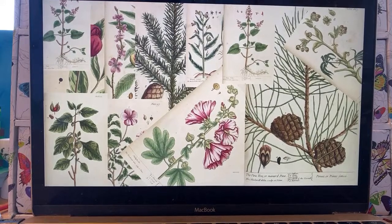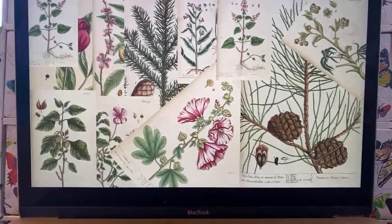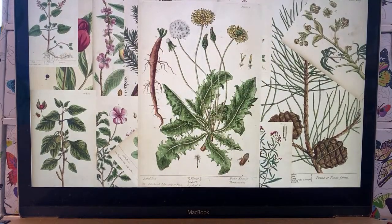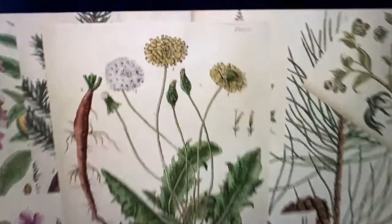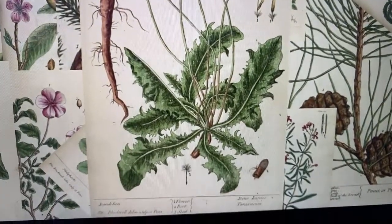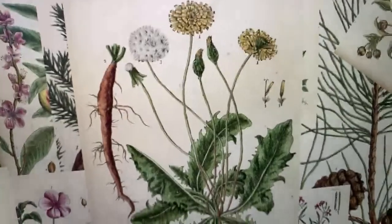What's the last plant, by the way? What's the last gorgeous drawing of Elizabeth Blackwell I'm going to show you? What do you think? It's a dandelion. Remember? This is a dandelion show. There you go. Look at that. Absolutely stunning. Very scientific drawing there of the dandelion.